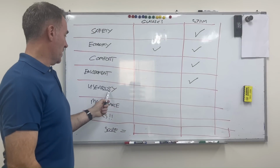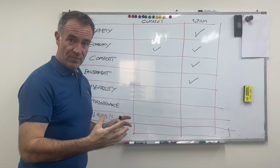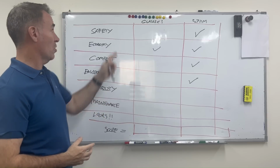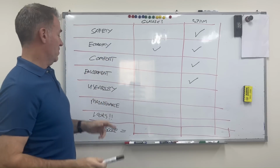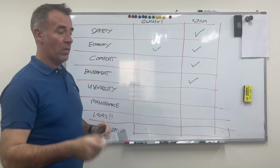Next thing up is usability, and there's two items to look at here. One is that it's simple to use, and the second is that it was able to do the jobs of the classics. It was able to do the same jobs that they were asked to do. So, going to the latter first, did it do the jobs that they did? Yes, it did. It did every single job that they did. In fact, did it well.